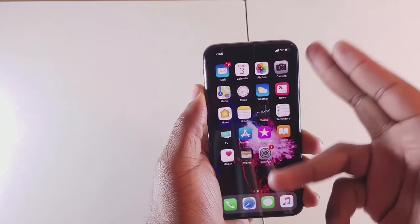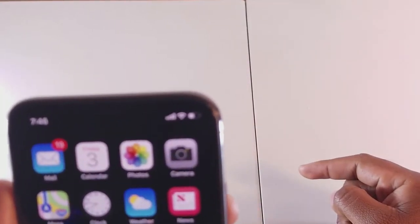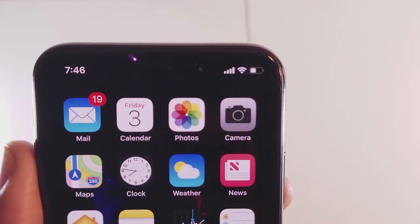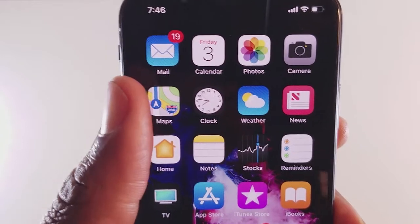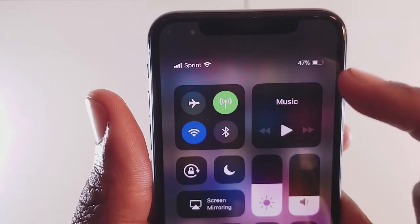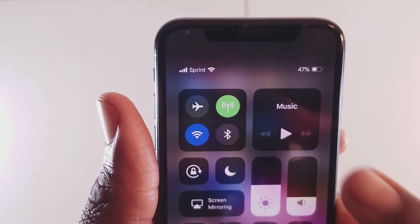Back to the rant. I can't put the battery percentage in the right-hand corner anymore, so I'm going to bring it up close, if it can focus. Okay, as you guys see, it is focusing. I'm so frustrated with this phone. You can no longer put the battery percentage in the corner. The only way to see it now is to slide down from the right-hand corner. You see the phone's at 47%. That is the only way you can have this phone indicate the battery percentage.